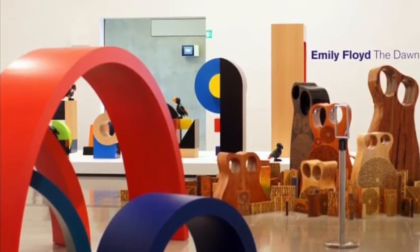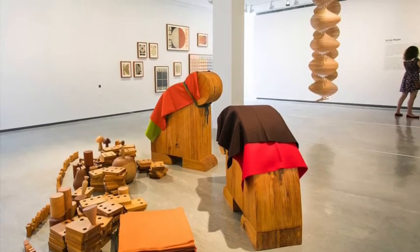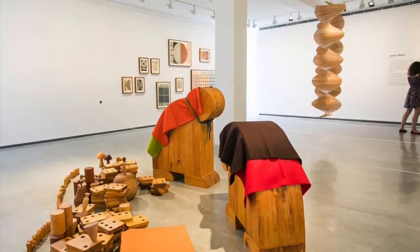Her grandparents were both toy makers, and she's become a sculptor herself using wood, metal, felt, mainly natural materials, because that's what she really likes. You can see here in this exhibition, this one is about kids coming and creating and making.